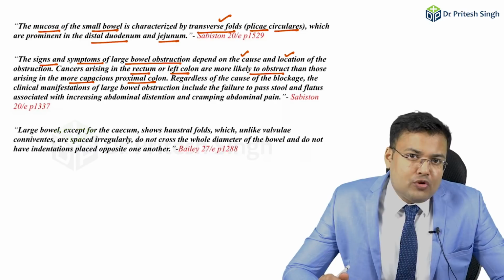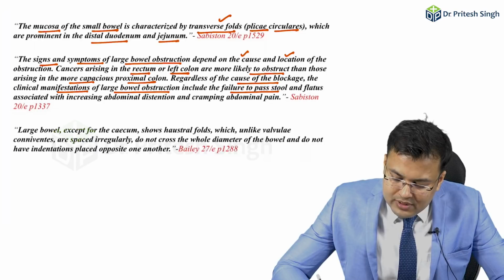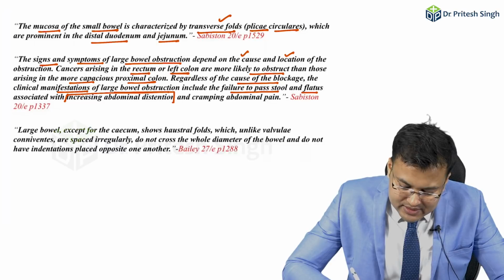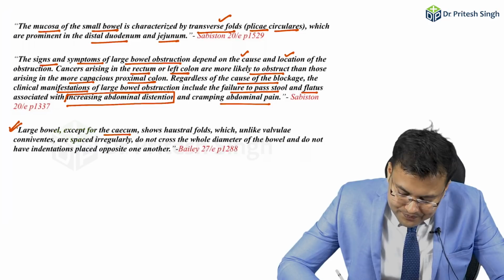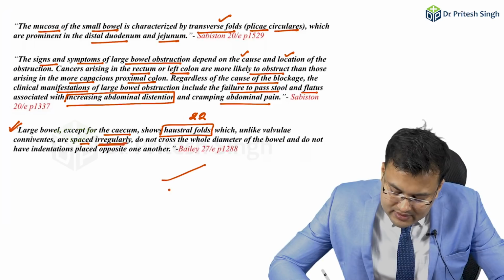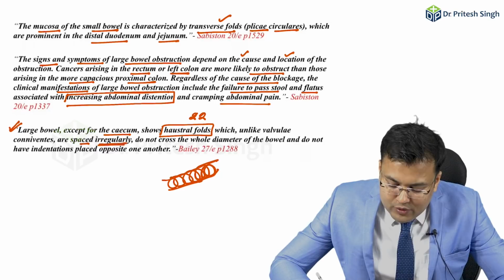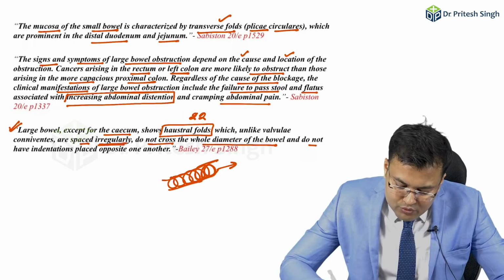Regardless of the cause of blockage, the clinical manifestations of large bowel obstruction are failure to pass stool and flatus, associated with increasing abdominal distension and cramping abdominal pain. So generally there is no vomiting. Now see here, large bowel except for cecum shows haustral folds, which unlike valvulae conniventes are spaced irregularly. In valvulae conniventes, there is regularly spaced, circumferential ring-like pattern. It is seen in jejunum. Haustral folds do not cross the whole diameter of bowel and do not have indentations placed opposite one another.